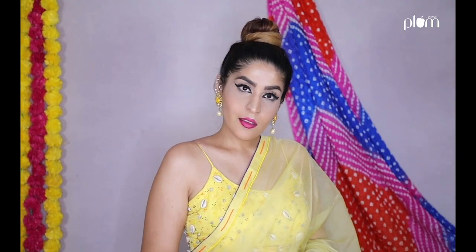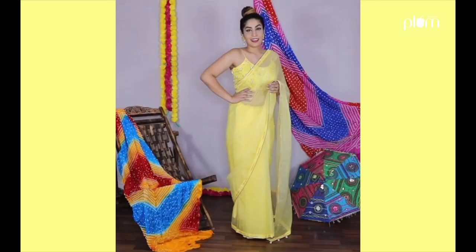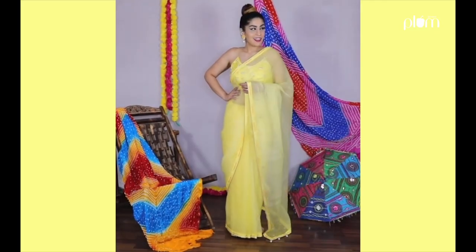The right amount of drama can add all the oomph in your look, be it this gorgeous cat eyeliner or the shell detailing on the blouse. I'm all about tiny details like these.